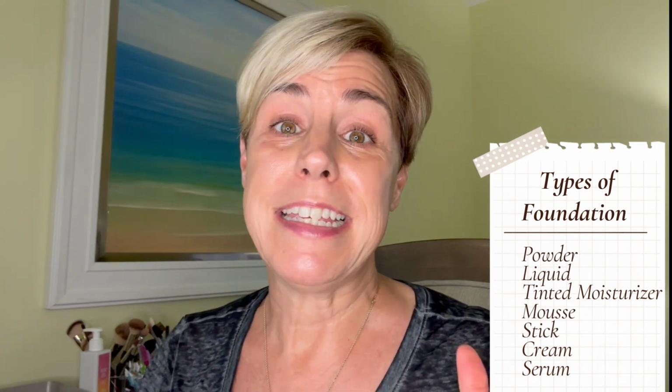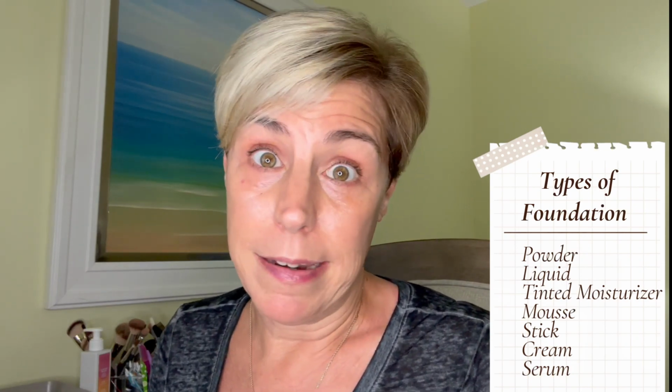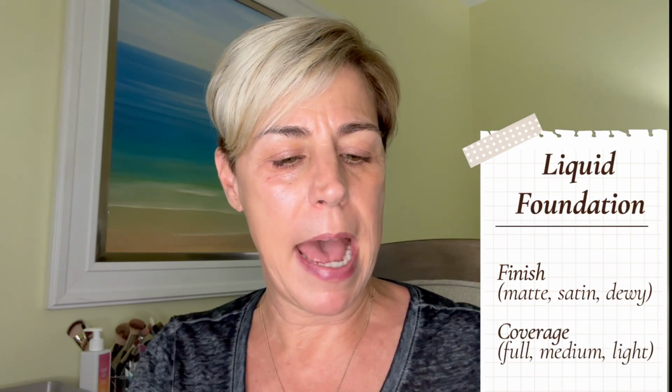I think that the most common foundation is a liquid foundation. For liquid foundations, there are, again, a variety of different types. So there are matte foundations. So if you have oily skin, you might want to give consideration to a matte foundation. So this is one, and it is matte and poreless.